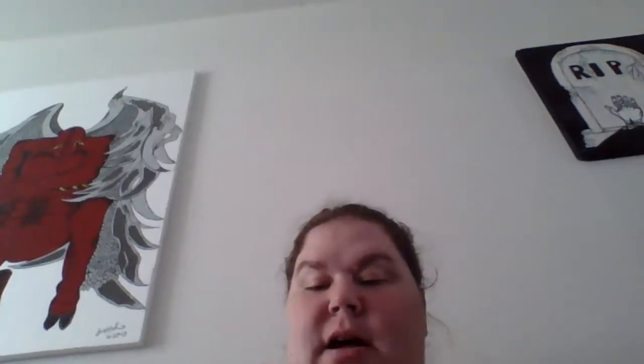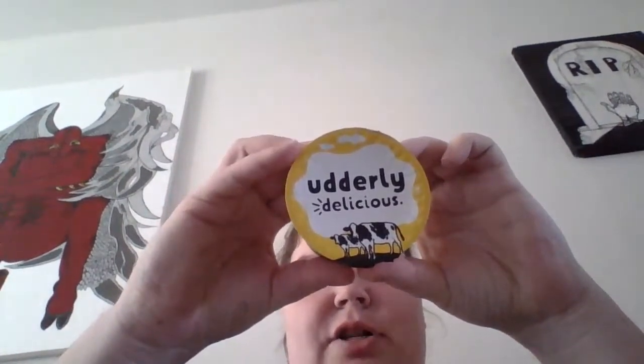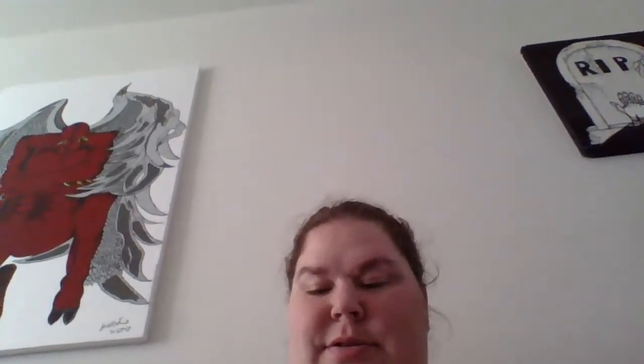Okay, and I love their little lids that are on there. I mean, look at that. How cute is that? Utterly delicious with the cow. Utterly delicious. Things that humor me. Alright, let's get this open.